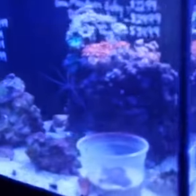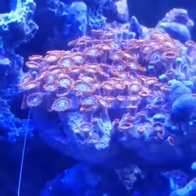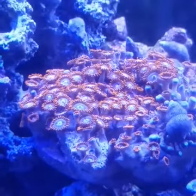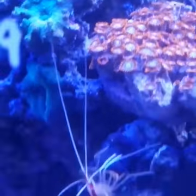And if you look over here, we've got some zoanthid corals. These guys just came in today. If you look closely, each one of those little polyps is its own independent coral, and they kind of grow in a mat. And very, very interesting corals. They come in thousands of different color variations.